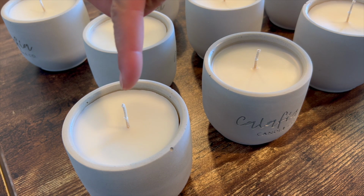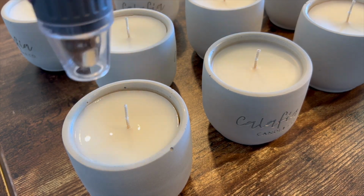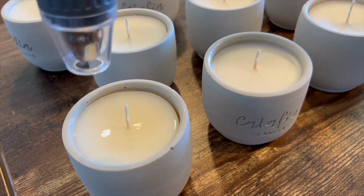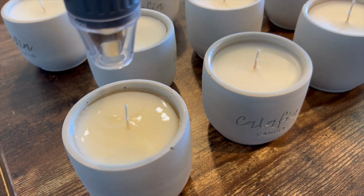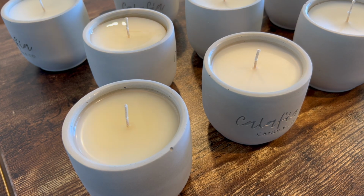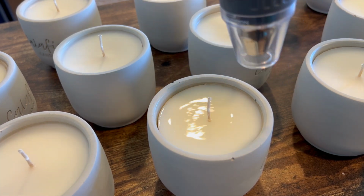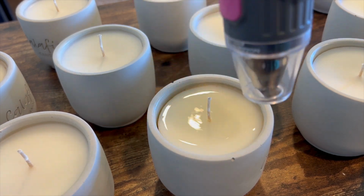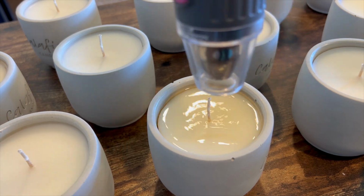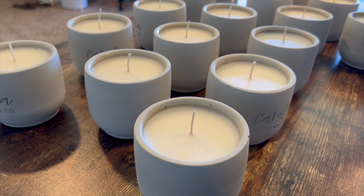This one has not been heat gunned yet, and this one has. So you can see it looks a lot more even and the sides are nice and filled in. Now that these have set and cooled, I'm gonna go ahead and trim the wicks again.